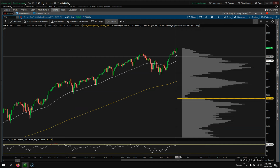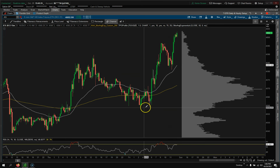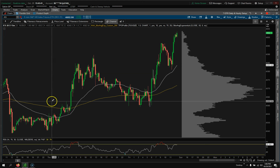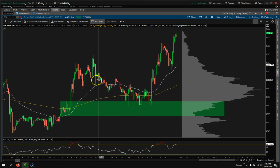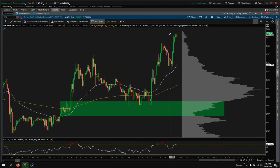On a Thursday afternoon, I released a video for the S&P E-mini futures, and I actually said to watch the 4560 level in the overnight session. I even drew a trade zone that looked very similar to this, and this is where we came in the overnight session. It fell, bounced right off that 4560 level, and look at the move. You could have picked up literally 40 some odd points off that move.